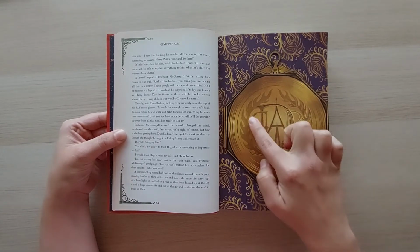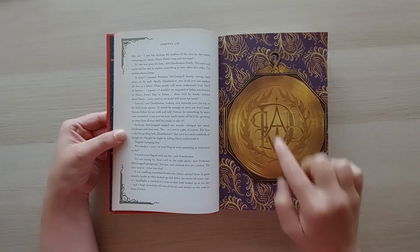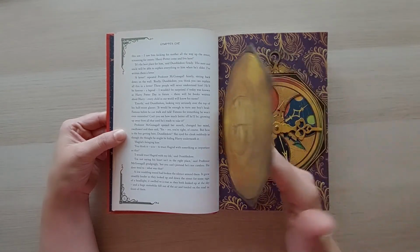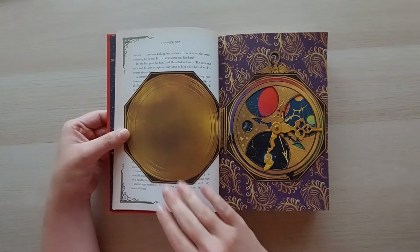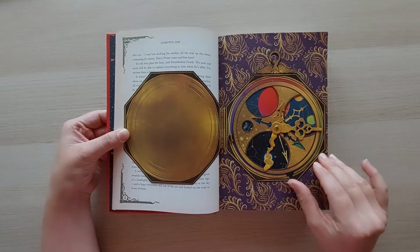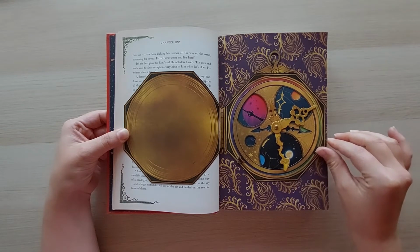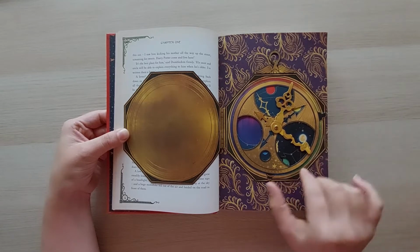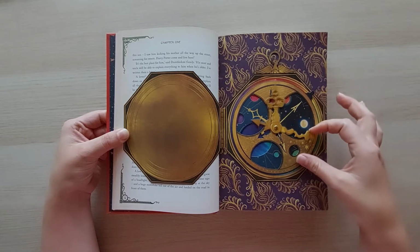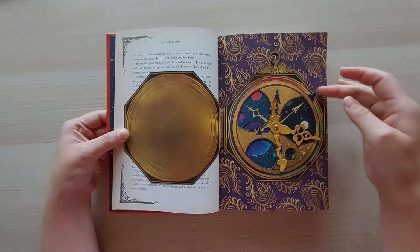Albus, Percival, Wulfric, Brian, Dumbledore. Let's open it. Wow. Well, this is one of the interactive features. Let's move it. Great. I like that.